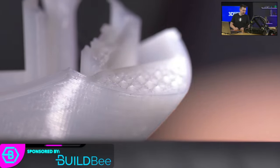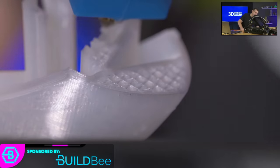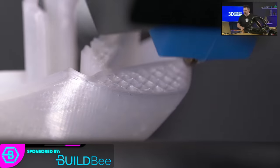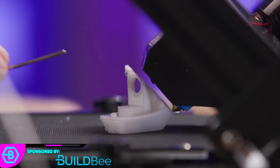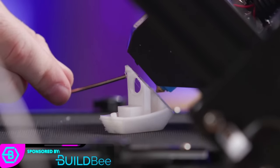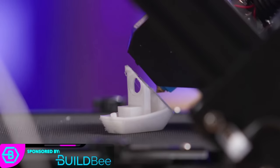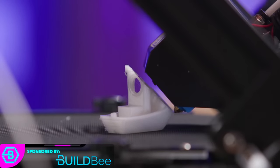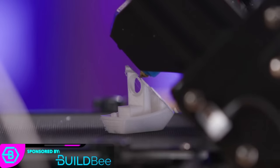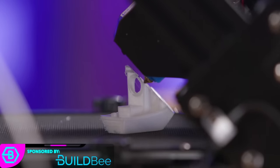Loose filament, John Stern. Loose filament sinks Benchy ships. Oh, look at that. Right there, that would be a place where the roof needed support, but they didn't put it on there. Okay, that's interesting. Oh, that's a fun angle. Look at that. Weird.